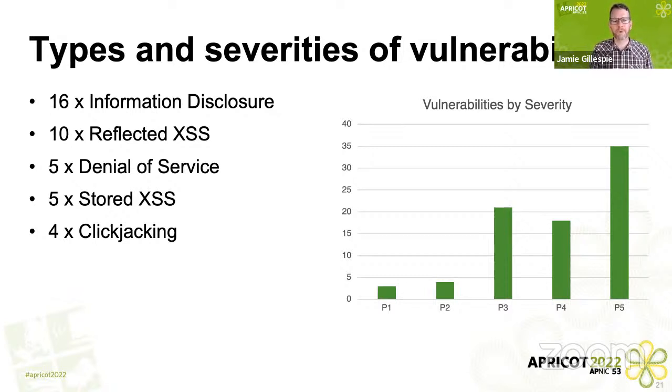We had 5 reports of denial of service. Denial of service was out of scope. These issues were found without causing a denial of service, but they found a weakness that could lead a malicious attacker to cause a denial of service on our servers. So we did allow those reports to come through and thank the researchers for doing it gently for their testing.